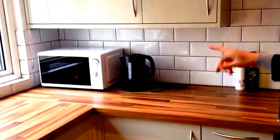The only thing we always do supply is a kettle, which is obviously tested, and a microwave. So there you go. There's our run through of our kitchens. Hope that's helpful for planning your own. Remember, top, bottom, job done.